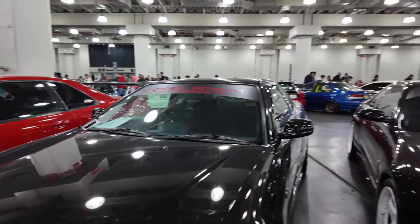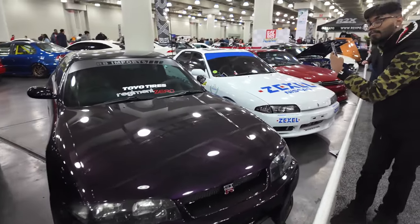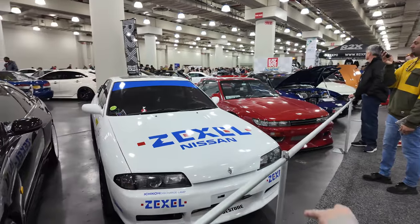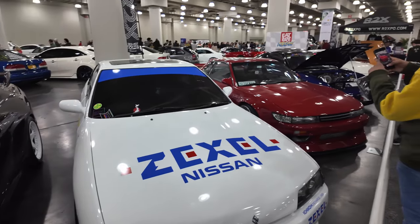There's an R33. R33? Yeah. You know your cars. GTO. GTRs. R32. It's a midnight purple one.